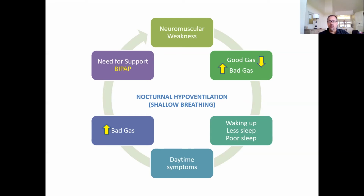But more with hypoventilation when they're sleeping, the bad gas, the carbon dioxide level will go up, and that can cause problems long term. It may, like I said, cause more waking up or less sleep or more poor sleep. It can lead to daytime symptoms, which then again increase that bad gas, and that leads to the need for the support that we can provide to prevent this from happening and to make sleep much better. And as everybody usually knows, if you don't get a good night's sleep, you usually don't have a good day. But sleep can really affect your health and your overall well-being.